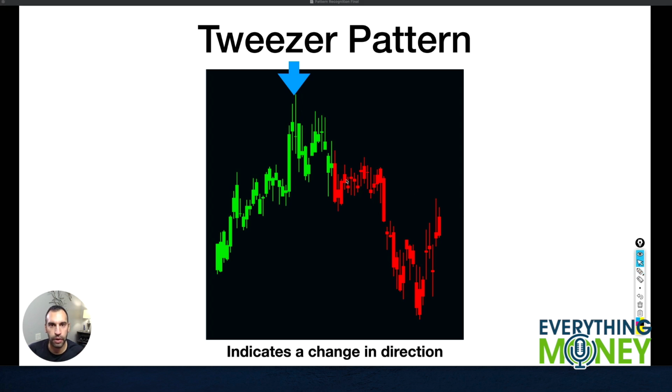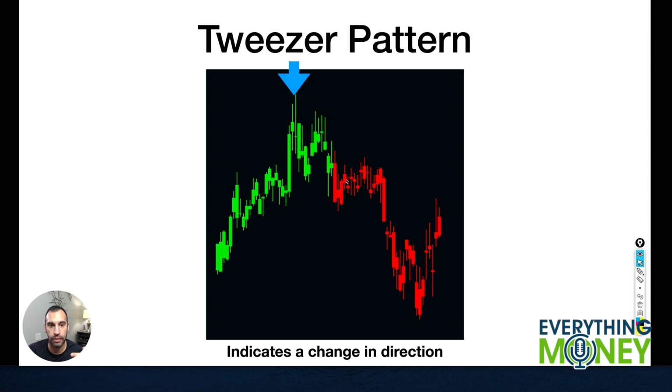This is another one where you're just going to have to flip through a lot of charts and start seeing it and recognizing it. It's not something that's just going to stand out to you the first time that you see this. You're going to need to look at probably hundreds of charts before you start saying, okay, there's a tweezer pattern there, there's a tweezer pattern there.